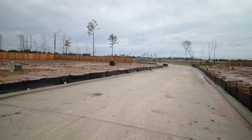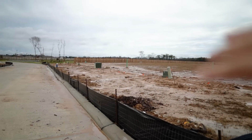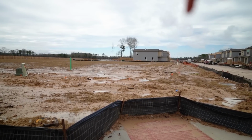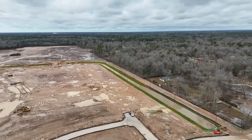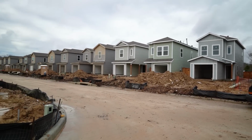I'm going to do a 360 because this subdivision is really massive, and I'm pretty sure I'm going to be able to take the drone up. I hope you guys are enjoying the drone overlays. Take a look, guys, and then we're going to finish this out. Another part of the subdivision over there, a lot of houses, but they've got all this to work on, a ton of land still developing. Look at all that speculation. That is a lot of speculation.